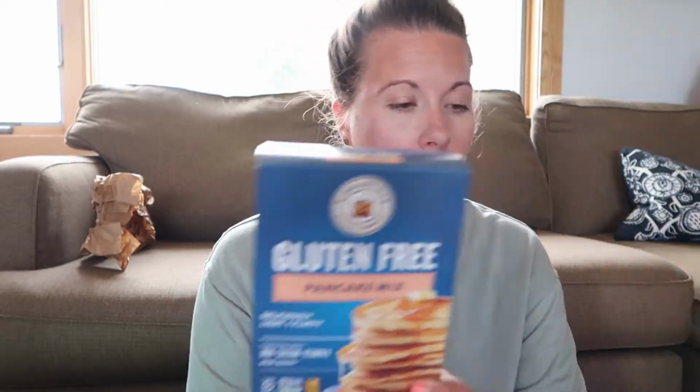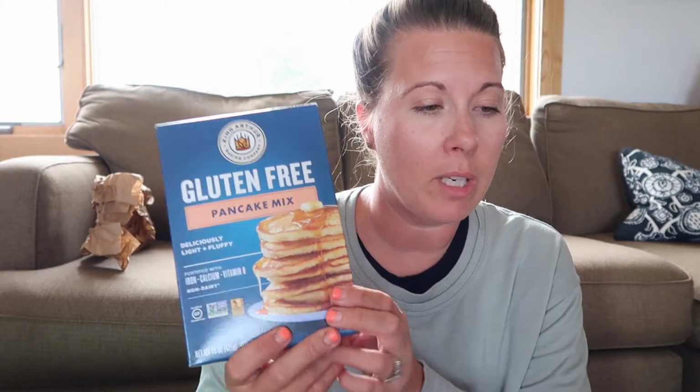Next, I got a box of the gluten-free pancake mix. One of the things that Thrive Market is known for is organic and gluten-free, and you can go in and select any of your dietary restrictions: nut-free, egg-free, soy-free, keto, paleo, etc. So this on Thrive Market was $2.90. It was on sale this month.